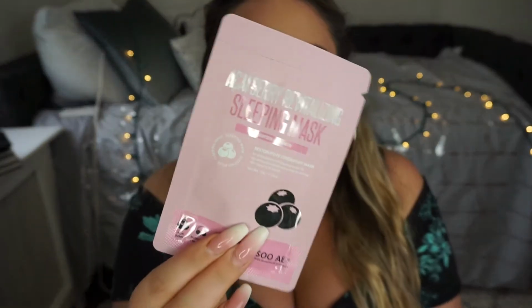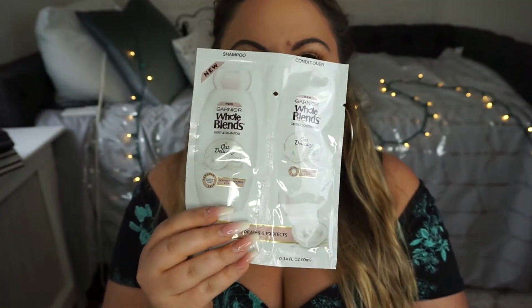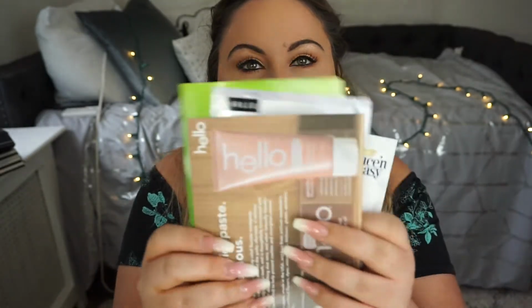It's an overnight mask. We got this White Blends hair sample. It comes with shampoo and conditioner. The rest of this stuff is just a whole bunch of coupons, and the coupons are actually pretty cool. So yeah, all that was only $5, and I think that's pretty cool because I'm going to be using all of this stuff.